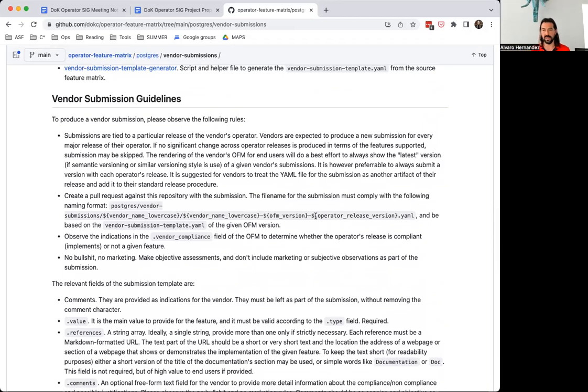Ideally, my recommendation is that creating the YAML file for the submission should be part of your release process. If you make it part of your process, you'll always have this submission ready. And yeah, that's it about the description.